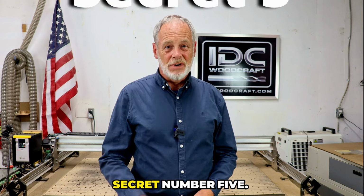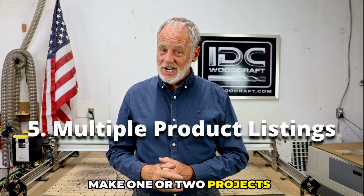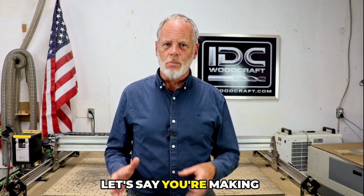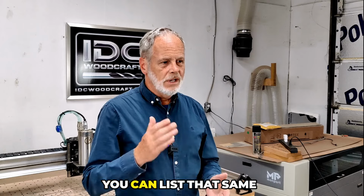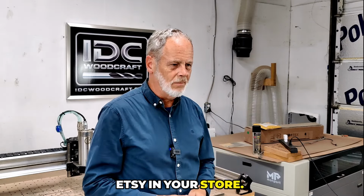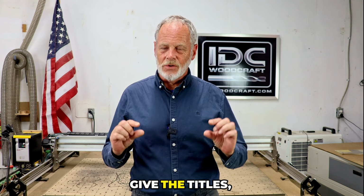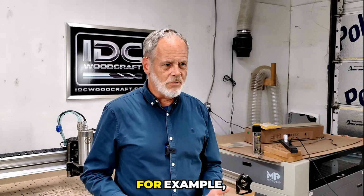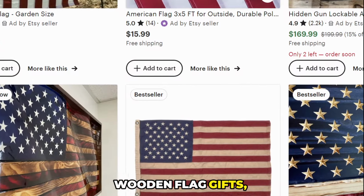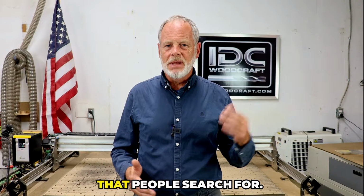So now let's get on to secret number 5 to dominate on Etsy. Make 1 or 2 projects and list each one multiple times. Now, here's an example. Let's say you're making American flags. You can list that same American flag as many times as you want on Etsy in your store. Etsy will not penalize you for that. What you want to do is give the titles different wording. For example, American flag for him, a wooden flag for him, wooden flag gifts, wooden flags for military, military gifts. All these are titles that people search for.